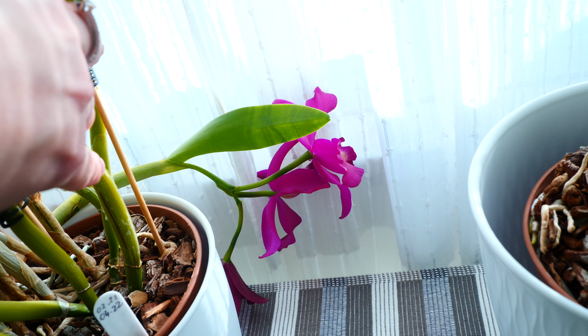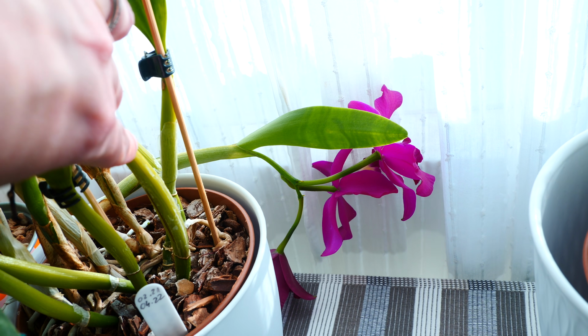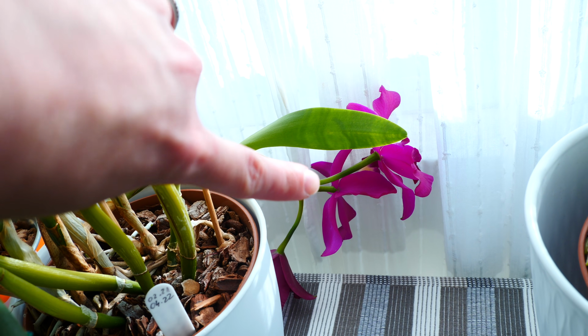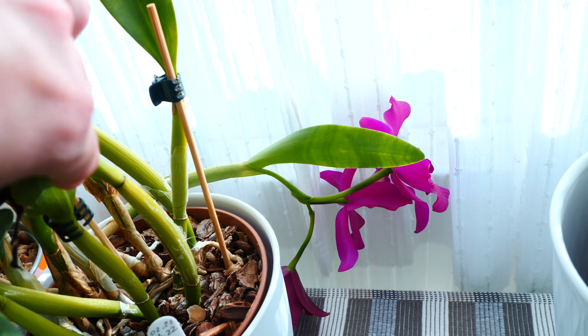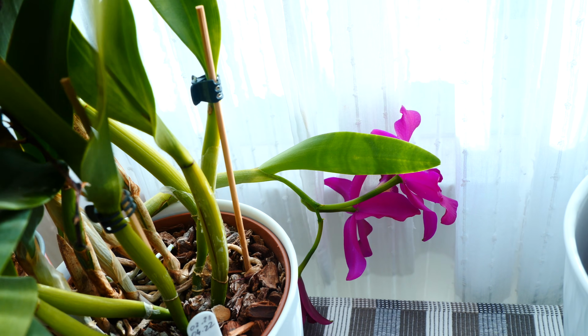I have to detangle this one. Oh my gosh, look how it grew. This one I need to keep an eye out, because she always grows so awkward. This is the Sarcochylus hybrid. She's an awkward orchid.